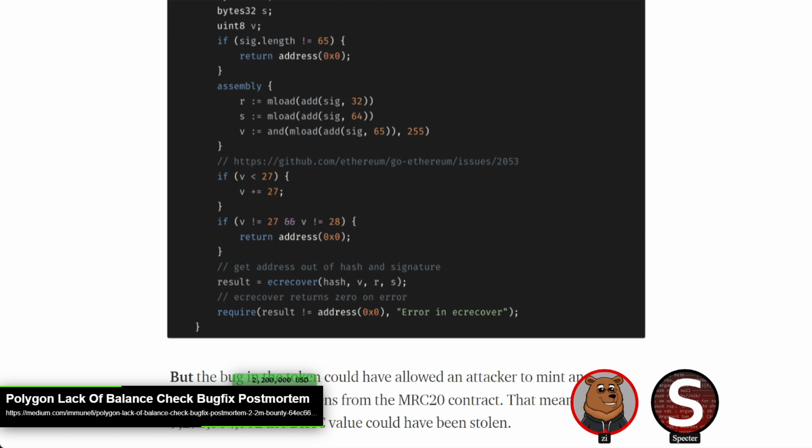But at the very end of this, they use require. So that'll actually trigger an error to be raised, like a try-catch type of error, that indicates there's an error in EC recovery if the result is 0 from EC recover. So in that case, they return a proper error. In all these other cases, they're returning this address of 0, which apparently is the Genesis contract. And it seems like that is also why they're able to transfer this much Matic out of it.